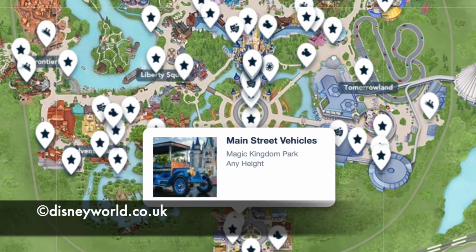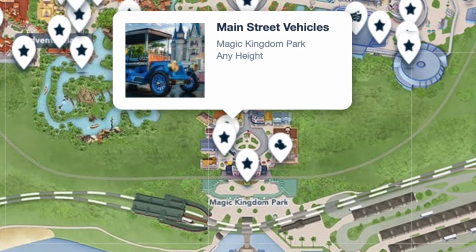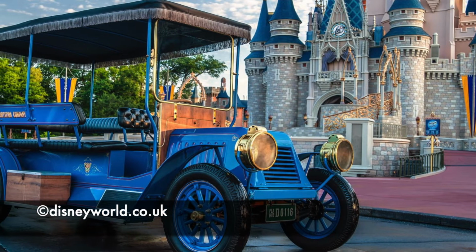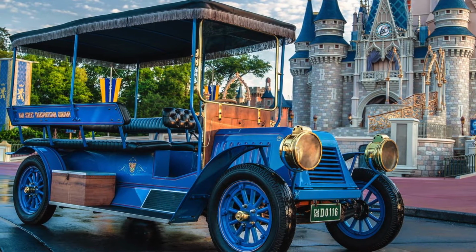Number 34 is something I've never really done before. Got a chance to do this in Disneyland Paris, and it's the Main Street vehicles. These are okay. They're more of a photo opportunity than an attraction. We enjoyed going down Main Street USA in Disneyland Paris in their Main Street vehicles, and it was quite a lot of fun. It was quite a good, unique experience, and yeah, I think it's okay.